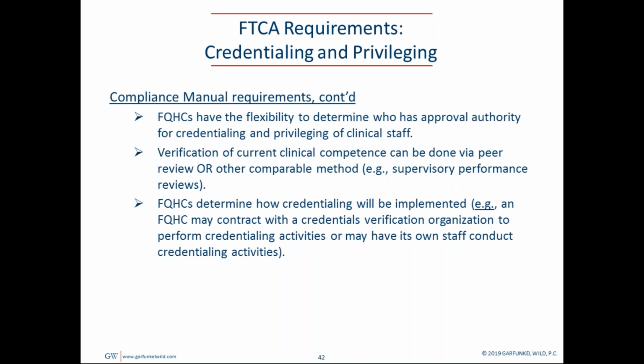You also have flexibility to determine who has approval authority for credentialing and privileging of clinical staff. So before, a lot of policies had the board approving everybody. That's no longer required for HRSA purposes, but you have to be mindful of any state law requirements. Again, another important change: verification of competence can be done through peer review, or you can use a different method, whichever works better within your health center. And you determine how credentialing will be implemented. So you can have an HR department that makes all the primary source verification contacts, or you can contract with a credentials verification organization to perform the credentialing activities for you.